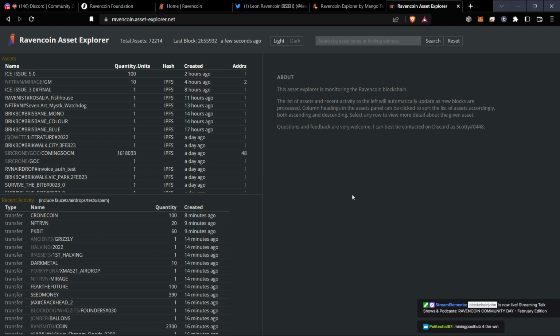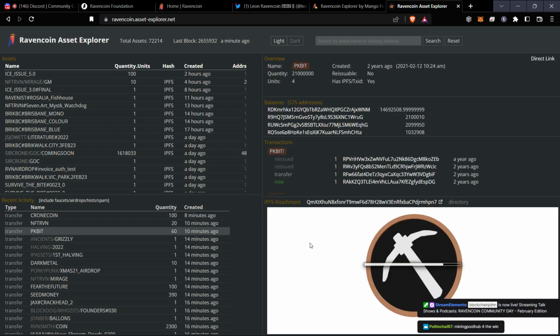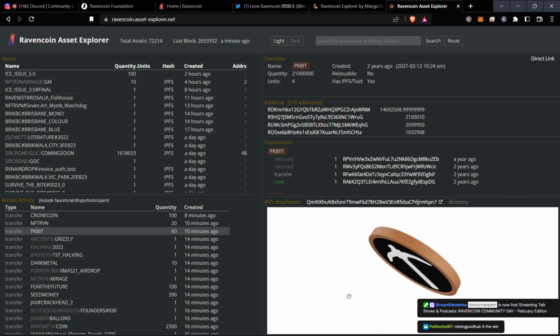The last tab that I have here is ravencoin.assets-explorer.net. This is pretty cool because you can check out all the NFTs that are being minted live or being transferred live. Let's click on PickBit. Click on that, and you can see here what the PickBit is. That was created 10 minutes ago. 60 of them were created 10 minutes ago. Look at that. There it is.